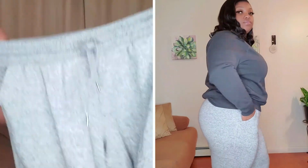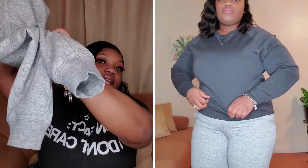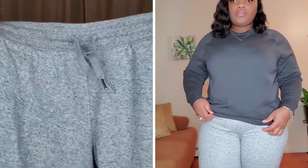Okay, so the second piece I have to show you guys is another set, and I got this from Old Navy. Now this is the jogger bottom, regular jogger bottom. It is in a gray color. This is size medium. Drawstring as per usual. This one has some nice deep pockets like the first one. I really love the color. It is very stretchy.